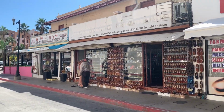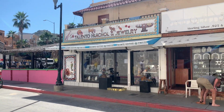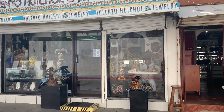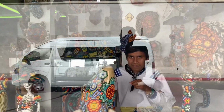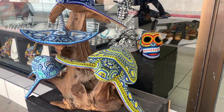There are a lot of cool handicraft shops in Cabo San Lucas. Let's check out this place. It's called Talento Huichol and Jewelry. This guy's making a huichol art. All handmade. Let's check it out. It looks cool.